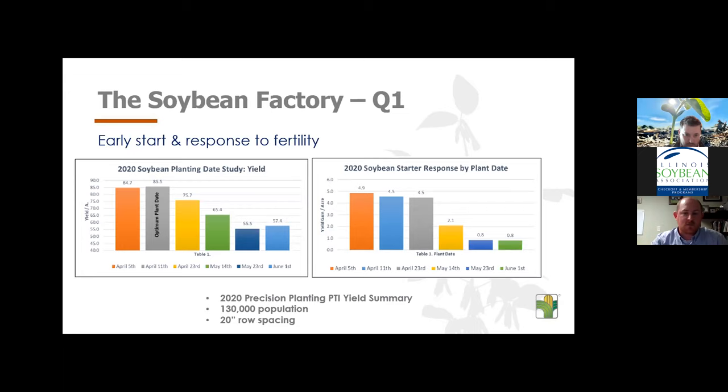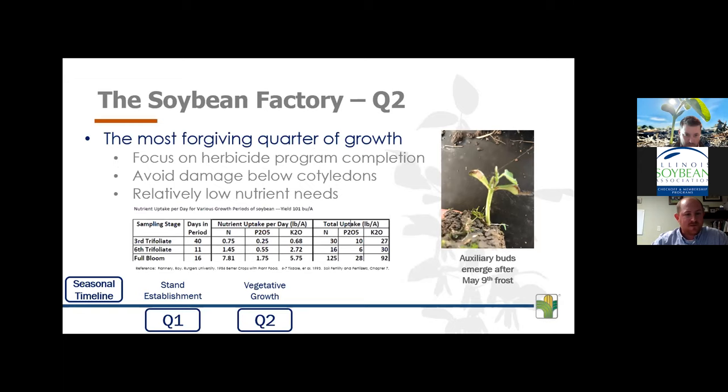And so I think there's a couple of reasons why we're seeing good responses in earlier planting soybeans as we look at pushing planting dates earlier. I think we can start to do some different management practices that'll pay. I'm going to flip to the second quarter. It's the most forgiving quarter of growth.